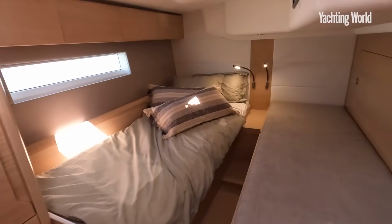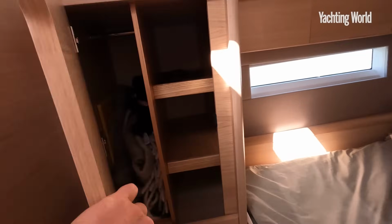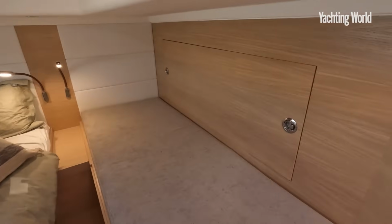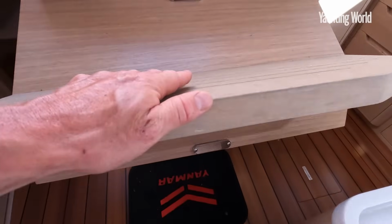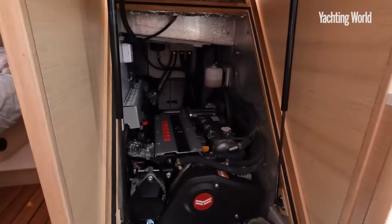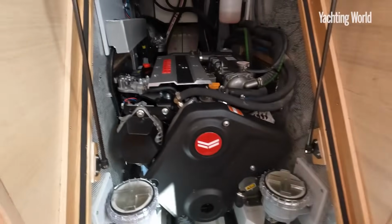And then the starboard aft cabin, much the same as the port aft, only just a single locker on this side. But it has this access into the service area, which I'll open up now. And there's the Fisher Panda 10,000 genset in here. And you can just get at the aft end of the sail drive, which we'll have a look at now. Companionway steps lift on these gas struts for access to the sail drive.